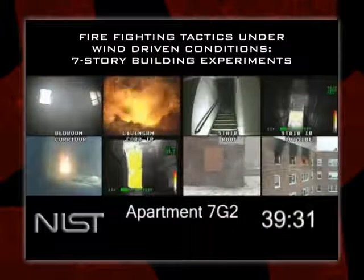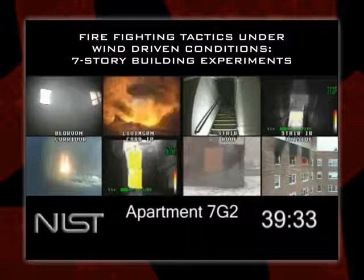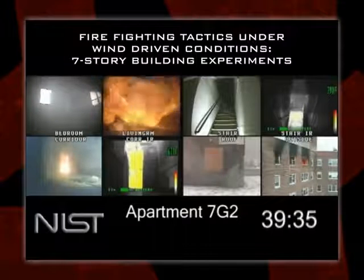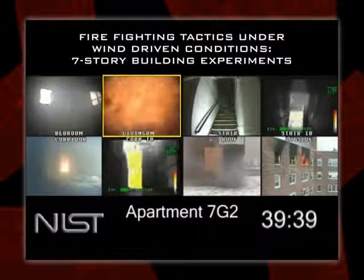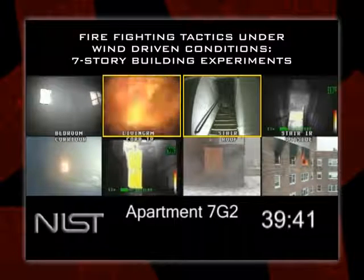Here's an 8-view video looking at one of the experiments. This fire started in the living room. The living room was well involved. And right now, we're pressurizing that stairwell with a single fan at the base of the stairwell.